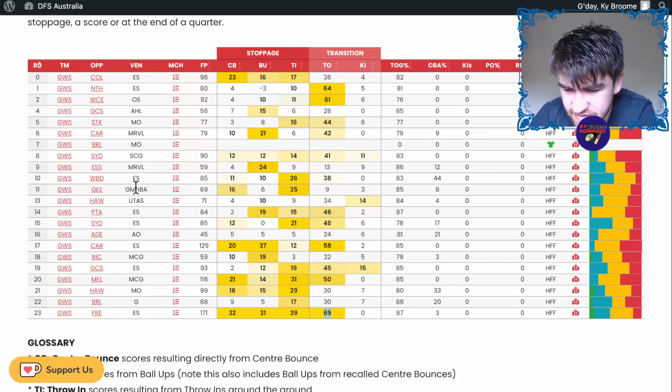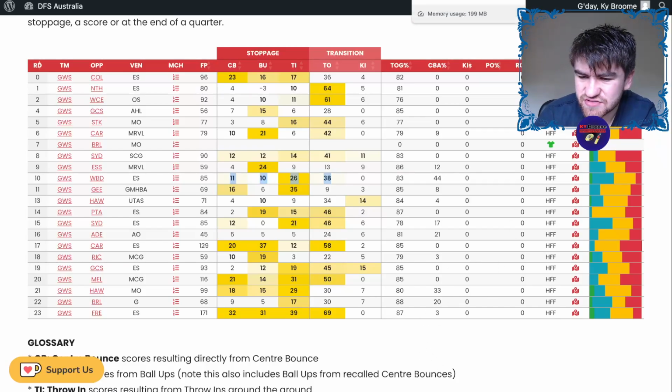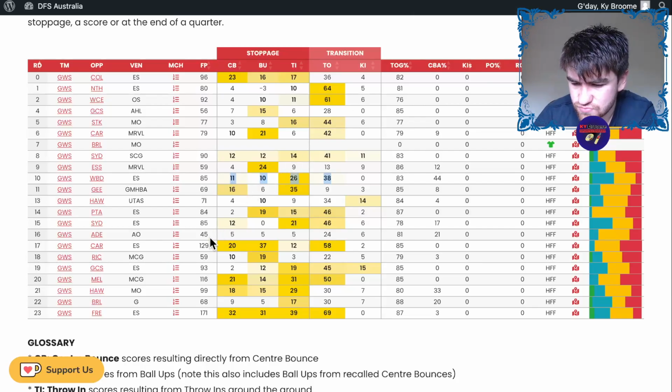If we go back to his Western Bulldogs, if you see something like this, I wouldn't be surprised if he goes 20, 20, 20, and then like a 35 or 40 there. And then that's going to get him, what's that, a 95 or 100. And you can see CBA is there. He actually had a lot of CBAs in that game. So, yeah, I think he can score like a 90. But I don't know if he can score that big, huge score that we've seen in the past here.